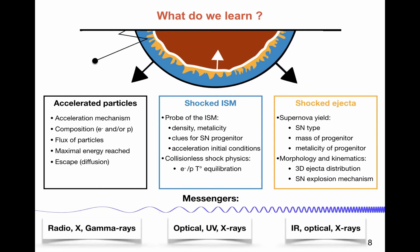So what kind of tools can we use? The different messengers to study all those different aspects are listed here. It's not completely exhaustive, but accelerated particles will shine through different processes from radio to X-rays to gamma rays. For the shocked interstellar medium, we can study it mostly, I would say, in optical, UV, and in X-rays. This is a thermal gas.